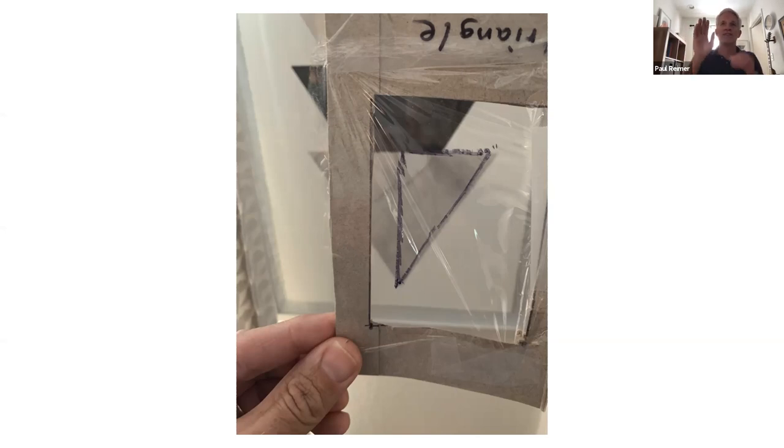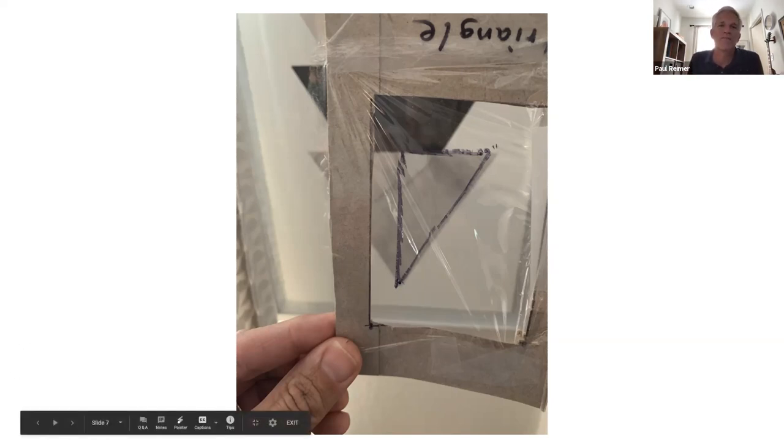So I could almost envision if I had a second one of my viewfinders, I could have turned it the other way and I could have made that whole triangle shape within my viewfinder. So I thought, oh, that might be interesting to think about how kids see parts of shapes or a shape within a shape. And so that was some of the play that I came up with.